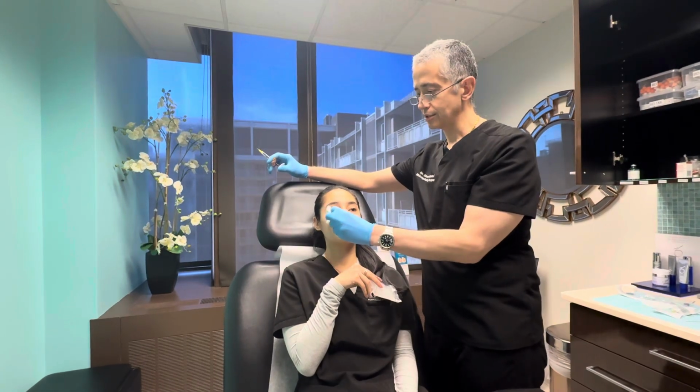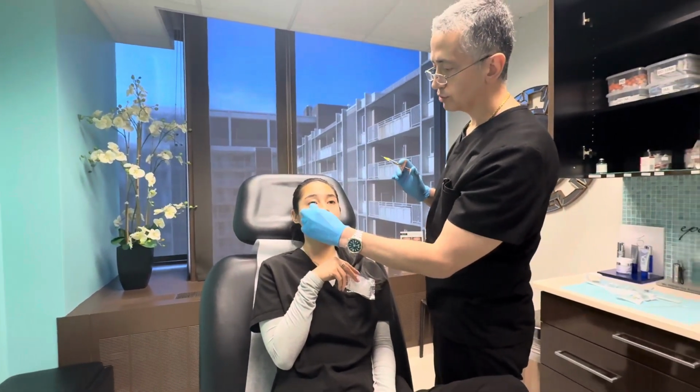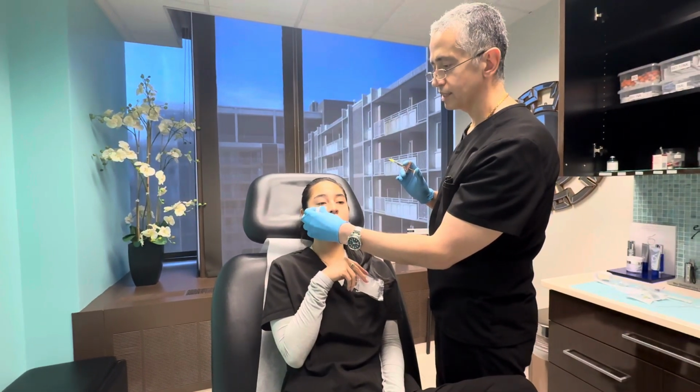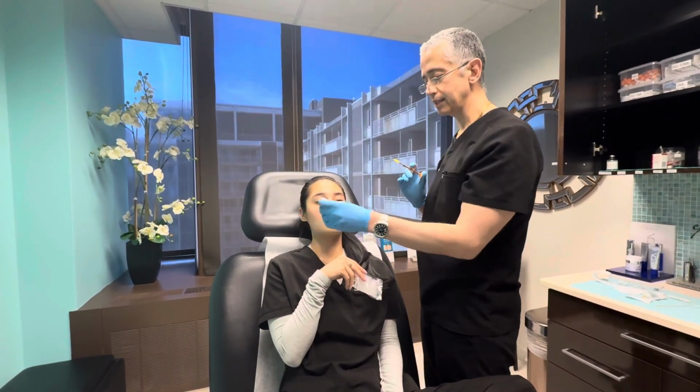That's just not honest. So what we're going to do here is make sure that when she's looking straight or even down, we don't end up with too much swelling. So you want to have a little bit of undercorrection. Do not overcorrect in this area. Overcorrection is a bad thing.